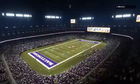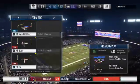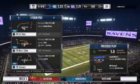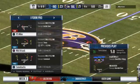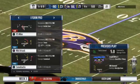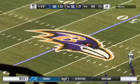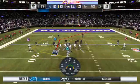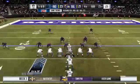Back now in Baltimore. Some pretty good games all weekend. We may have saved the best for last. This Monday night game has been a dandy.